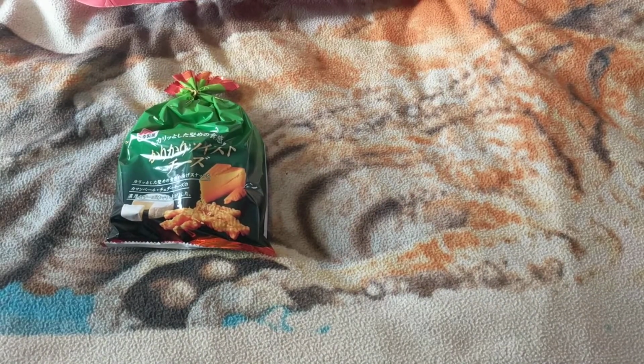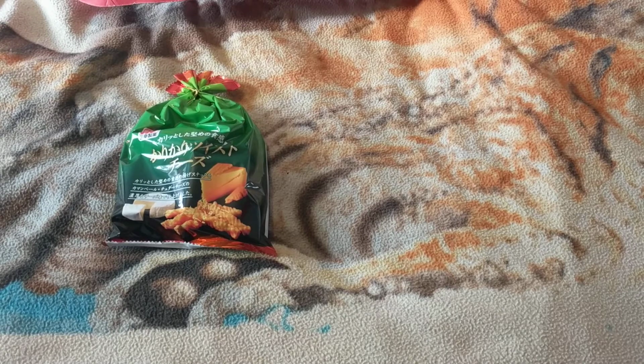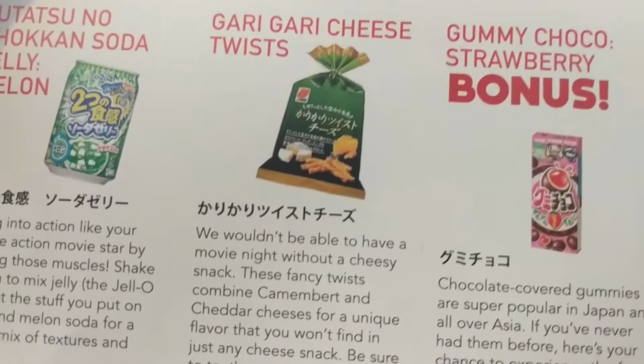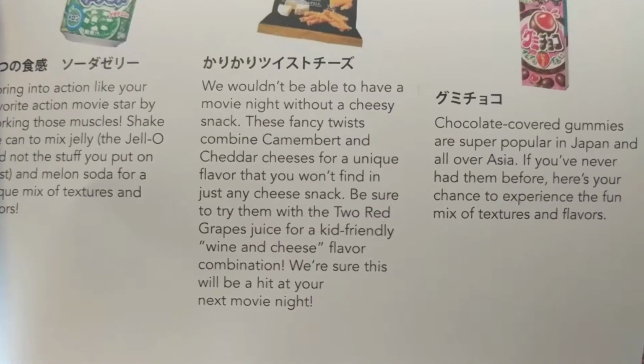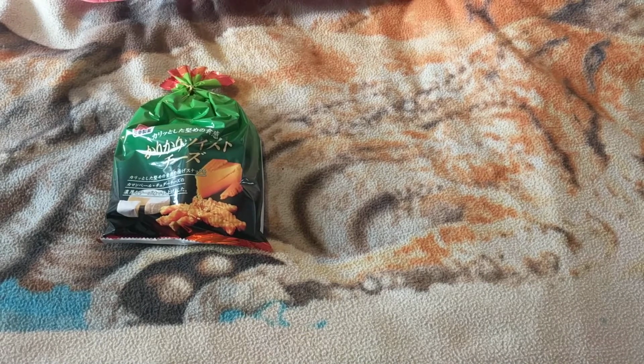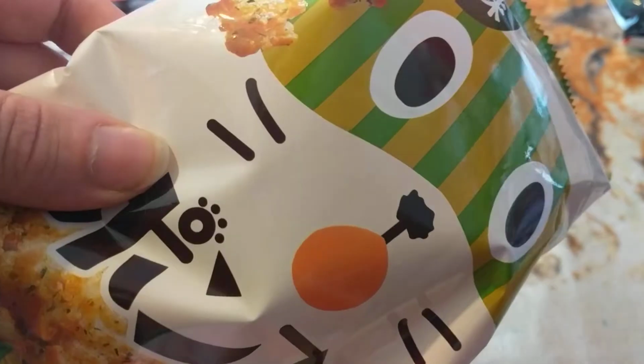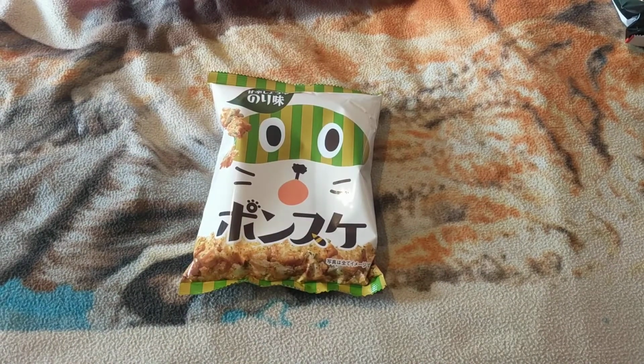Yes, and these would be in your premium crate. That's what it says about them. It's cheddar cheese. Yeah, it's a cheddar cheese thing. Next thing, let's see what we got. Rice cup things. And these would be in your premium crate as well, and these seaweed.